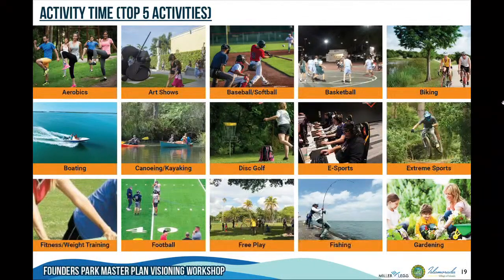Okay. All right. Next thing is activities. And this is where we drill down a little bit more on the things that you like to do, because that really drives what type of facilities and amenities that we have. So that's why the next thing is activities. So what are the top 5 activities you'd like to participate in here at Founders Park?